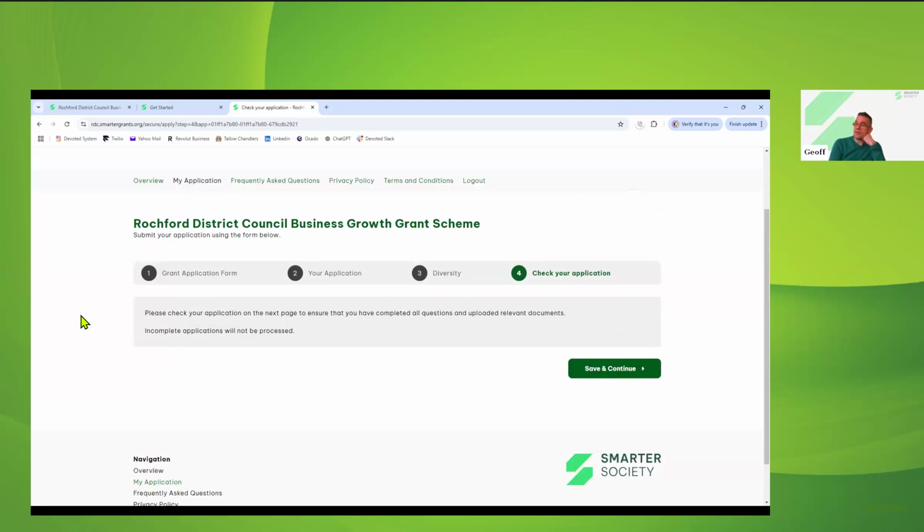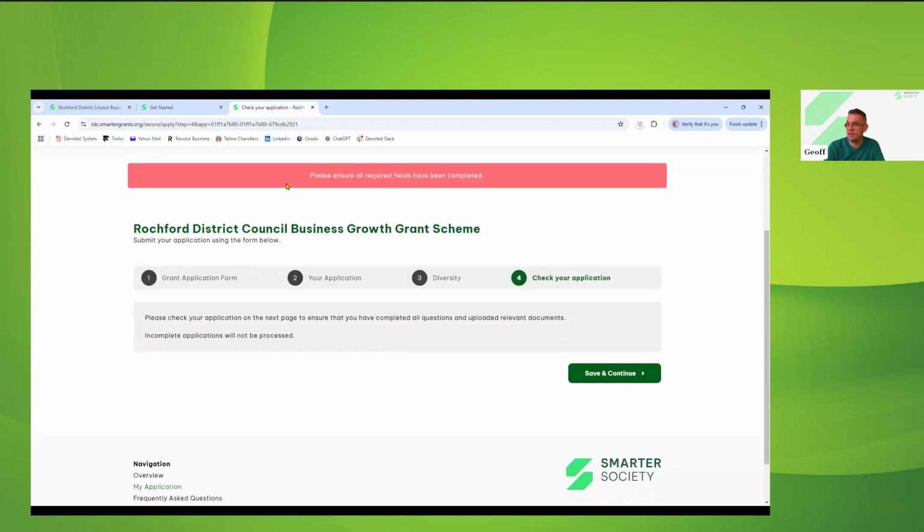And then once you've got to that, because I haven't filled in any of the questions, you can't see that. But once you've filled in all of the questions, they will all be displayed on the final page. And you can go in and then you can check your application that it's gone through. And then once you've checked your application, you will then need to press save and continue to be able to move forward and to submit that.